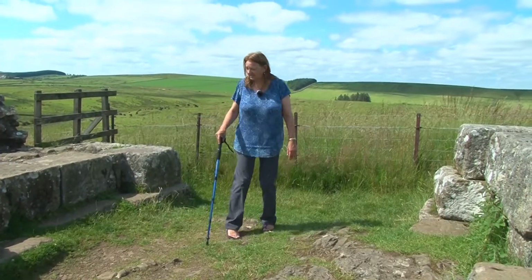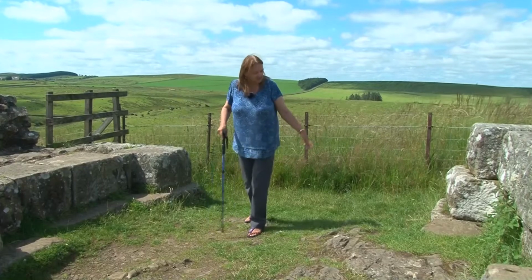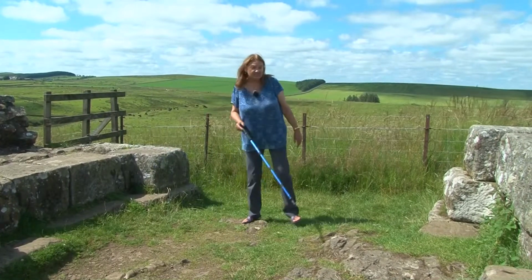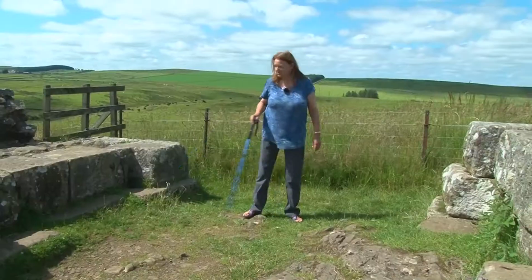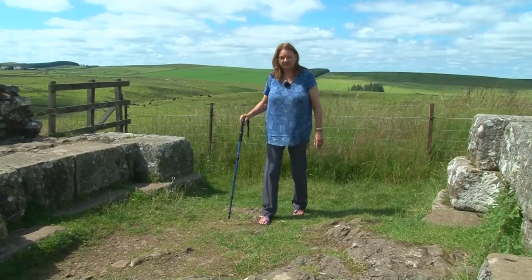Well, I'm standing in the North Gateway of Mile Castle 42, and there would have been double doors here. You can see the pivot holes, one there and one here, so we know where the doors were positioned, and they would have opened inwards into the Mile Castle.